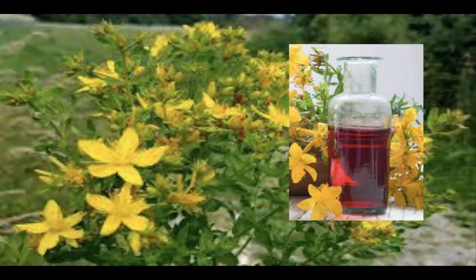The beautiful and delicate yellow St. John's wort flower will turn the oil a bright red. This is a sight to behold and defies logic, but after you strain the flowers out after a couple of weeks, the oil is an amazing first aid remedy and is great for muscle aches and pains.